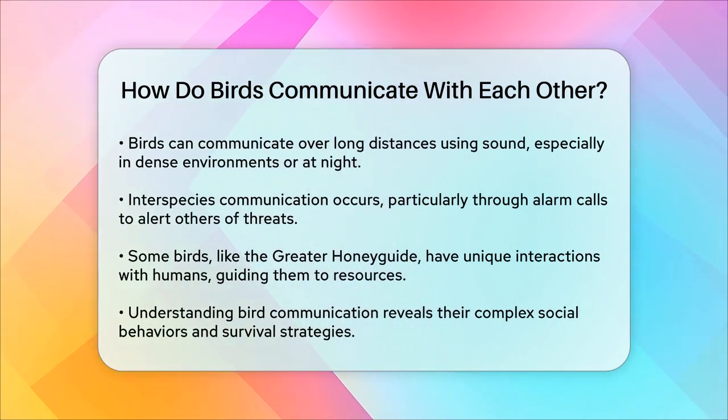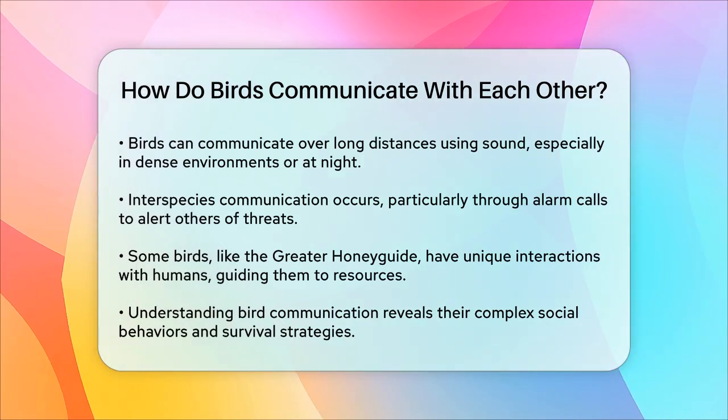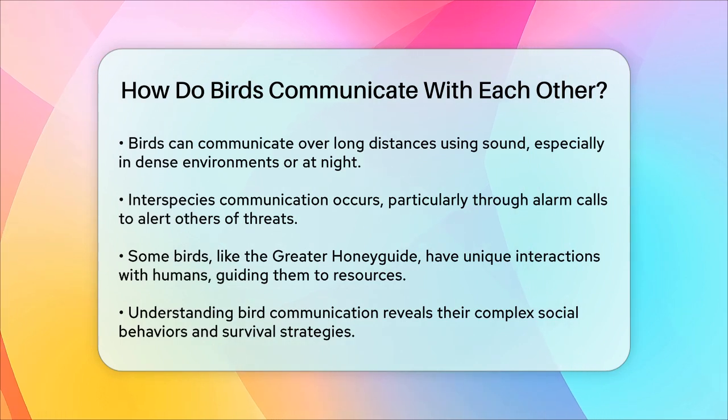In some unique cases, birds even communicate with humans. The greater honey guide of Africa, for instance, guides people to bees' nests using special calls and movements, and in return, the birds get access to the wax they feed on.